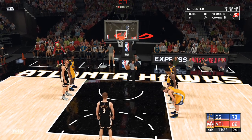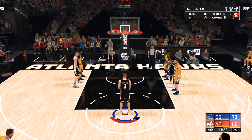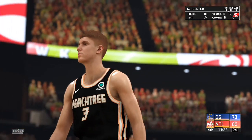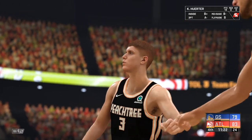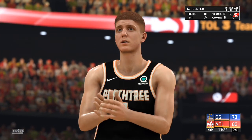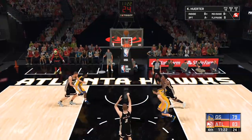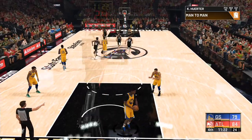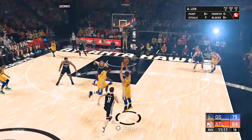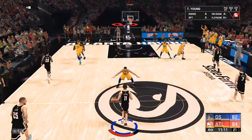Shooting 2. And the first one drops. And he makes both free throws. Now here's Curry. From deep. And another 3 for Golden State. What can you say? If he started hitting them from that range, there's nothing you can do.